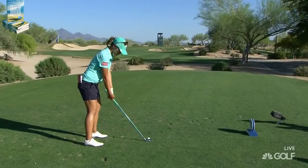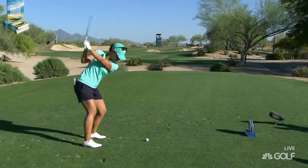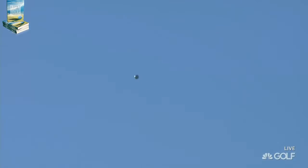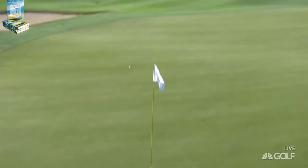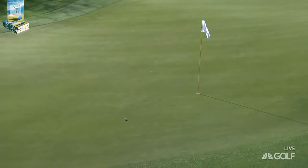Here he listened to players too and changed some of the things that they thought should be changed. Ko? That was an easy 6-iron for Lydia. Very good line, it's not too much. Sit. Beautiful shot. One of the better shots that we have seen.